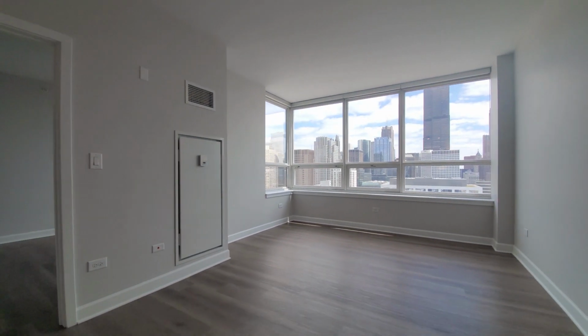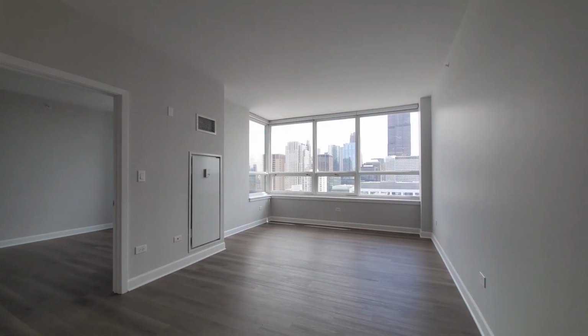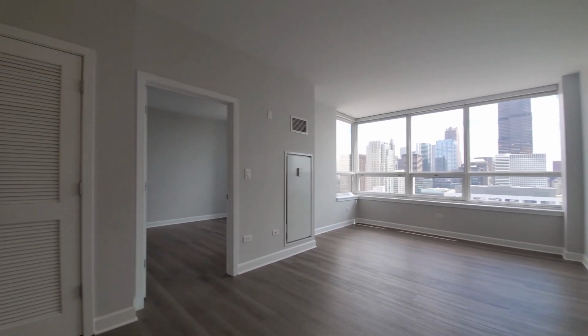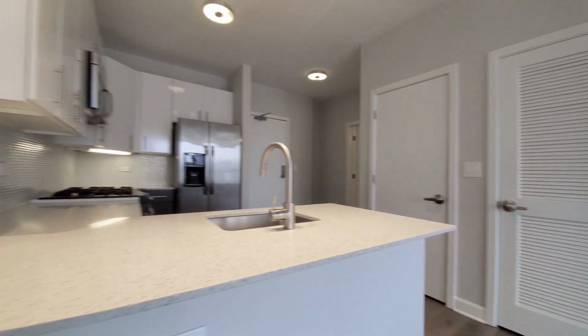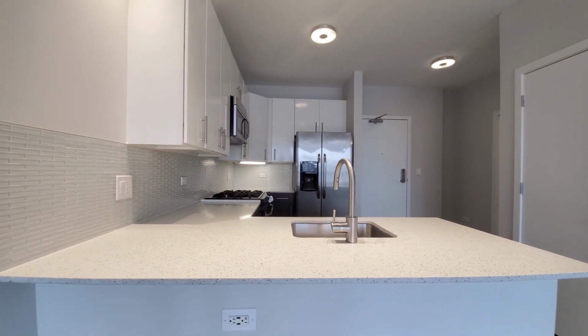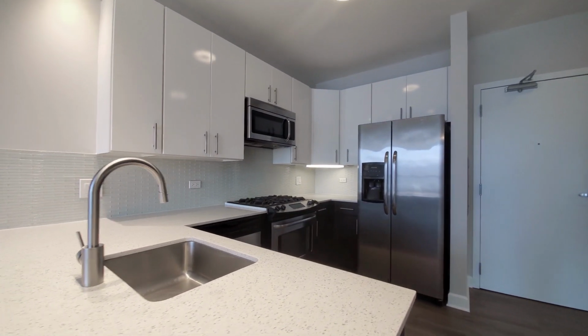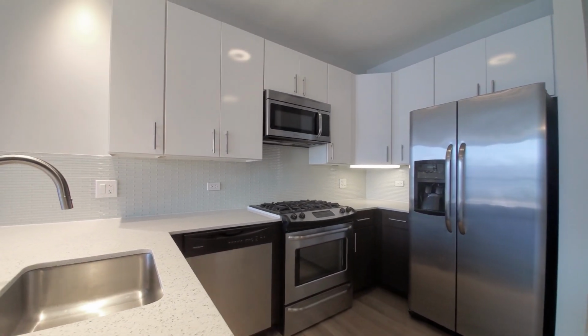A lot of flexibility in how you lay out your furniture here, but I'd be tempted to take over that corner for my desk. It's a breakfast bar, peninsula in the kitchen. It's a U-shaped layout that makes for a very functional use of the space.